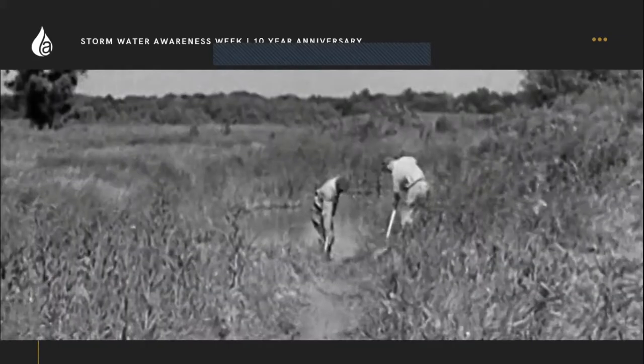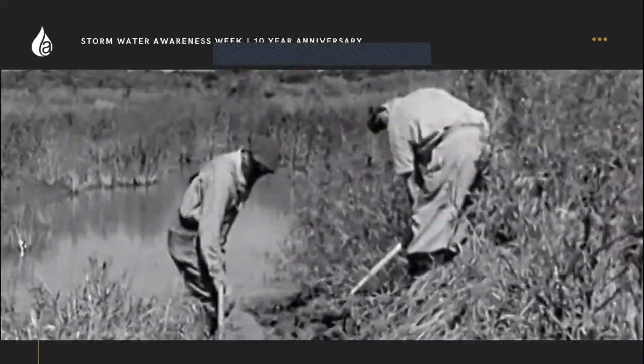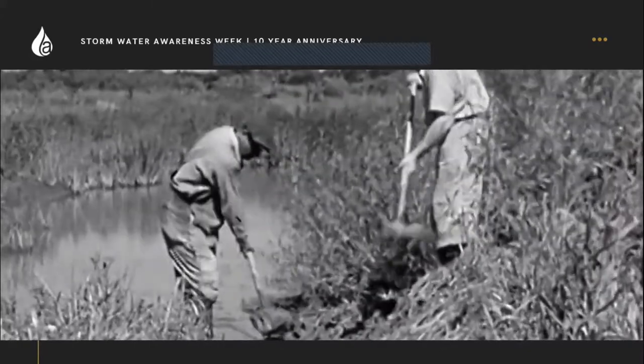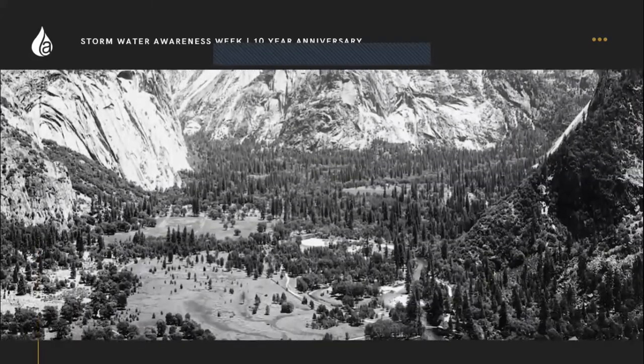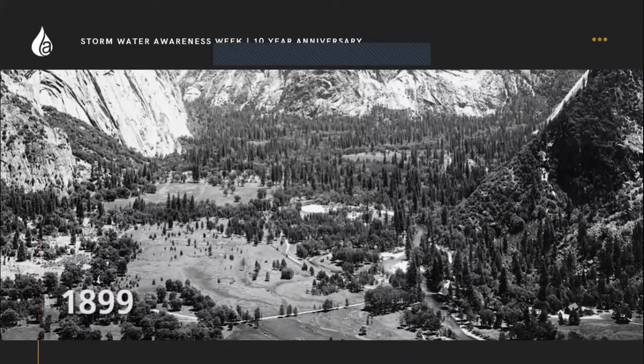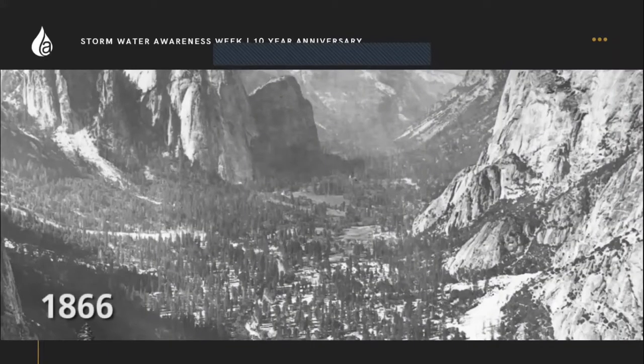Mosquitoes were a nuisance to park visitors, so ditches were dug to drain meadows, and some wet areas were filled in with road base and construction waste. Soon, the extent of meadow areas in the valley dropped from over 750 acres in the 1860s to only 340 acres at the end of the 20th century.